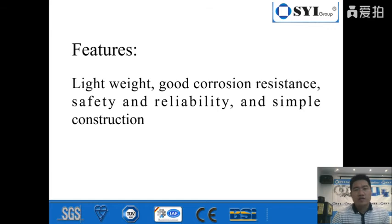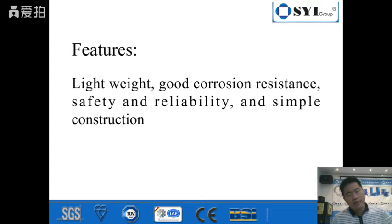For the manhole covers, they have the same features. Not all of the manhole covers, I said the plastic manhole covers. The feature is that they are very light weight, like MS-21. I just told you it's 1.1 kilogram, and this MS-22 is 0.7 kilogram. So it's very, very light. Because they have the PP outer, they have good corrosion resistance.